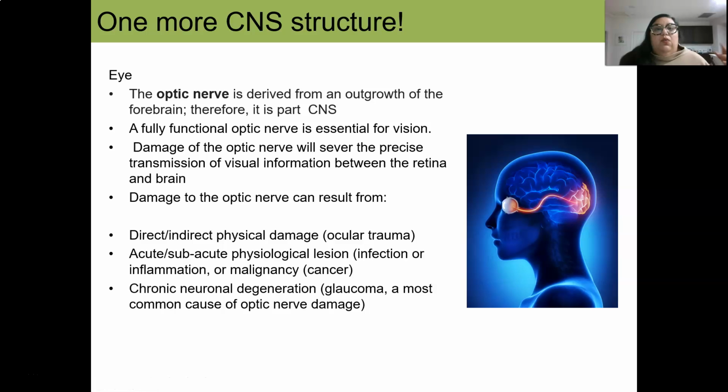We can't forget about one more structure that I think is sometimes forgotten about when we talk about the central nervous system, the eye, or the optic nerve. It is derived from the outgrowth of the forebrain, and it's part of the central nervous system. A fully functional optic nerve is essential for vision, and damage to the optic nerve would sever precise transmission of visual information between the retina and the brain. Damage can result from physical damage, like getting hit in the eye or the head, or ocular trauma, right? That's physical damage.